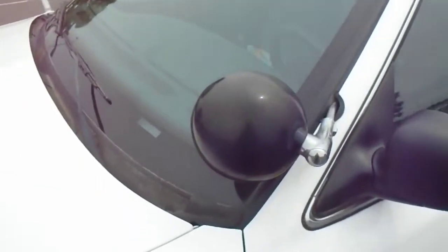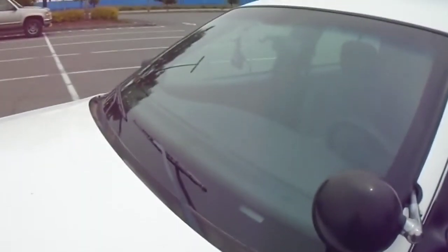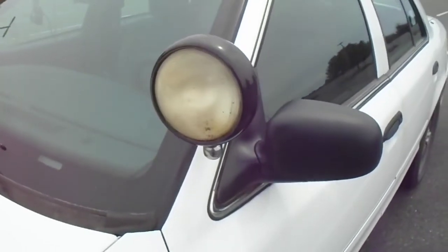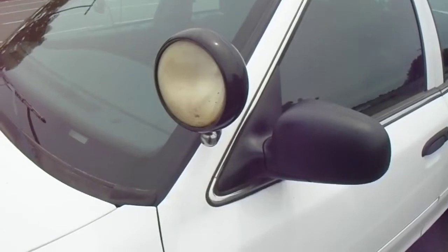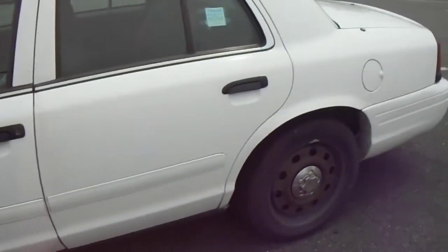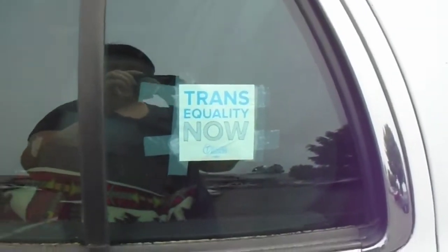And here we have the spotlight. Washington State Patrol cars, at least at this time, only had one spotlight. And you'll get a better look at it on the inside. Yeah, it's not in the greatest condition, but it does still work. So, a rusted wheel. Oh, my trans equality now sticker, gotta have that.